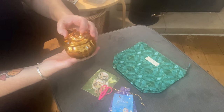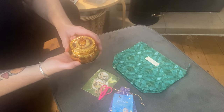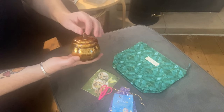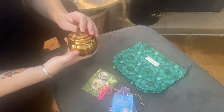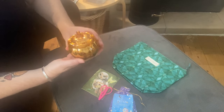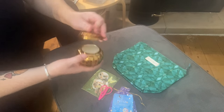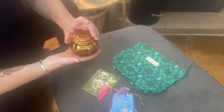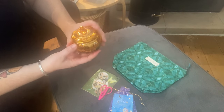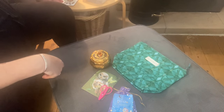I don't know whether it was an independent place or whether it was a bigger chain shop or whatever. It doesn't have a logo or anything on the tag. But wherever it's from, it's absolutely beautiful and I can't wait. I mean, even when all that candle's burnt away, I can use this just as a decoration or a trinket pot, can't I? So that's going to be taking pride of place this Halloween.